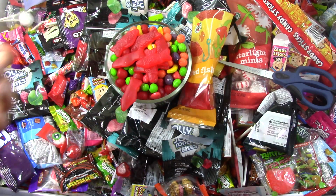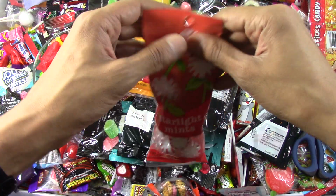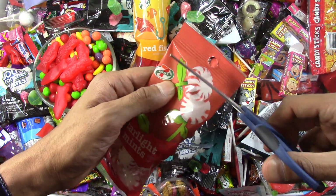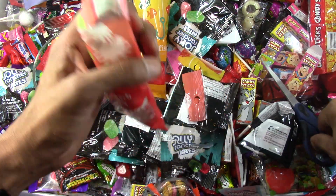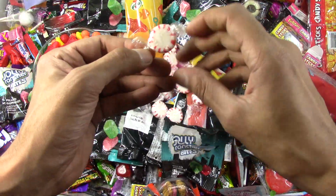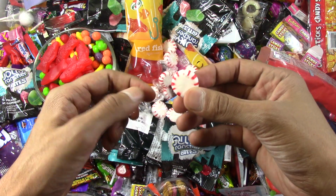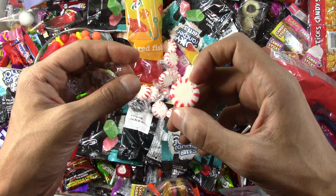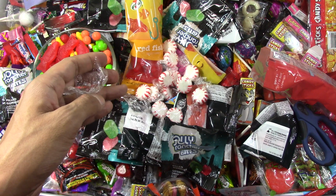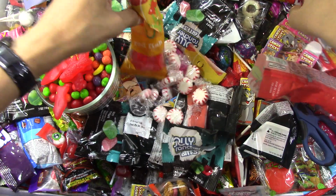Okay. Now I'm gonna go on. I need so much candy. I don't think I ever ate this much candy in my life. So sweet. What is this? Oh, I can just pour it here. Minties. Yummy minties. I wish I could just lick on it because it's hard candy. It would go perfect with a nice cup of tea.